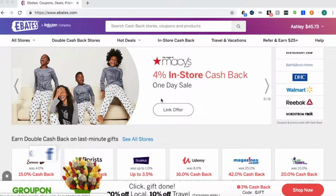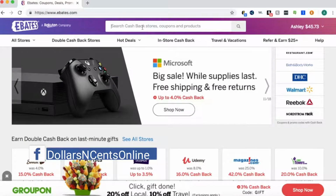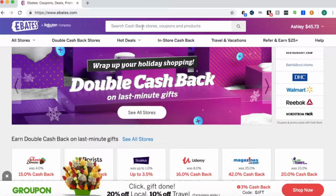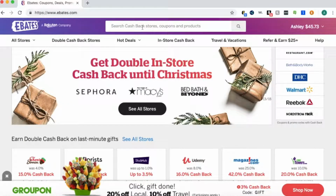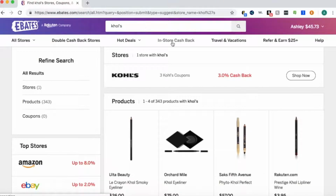But let's go ahead and get into this deal. So if you do watch the video and find out how to get the plugin on your browser, you don't have to go through Ebates to get the deal. You can go straight to the website that I'm going to type in, which is Kohl's. But if you don't have the plugin, you will need to start off at ebates.com or the Ebates app on your phone and search for Kohl's.